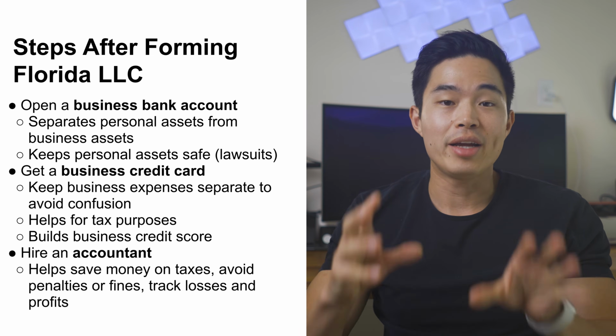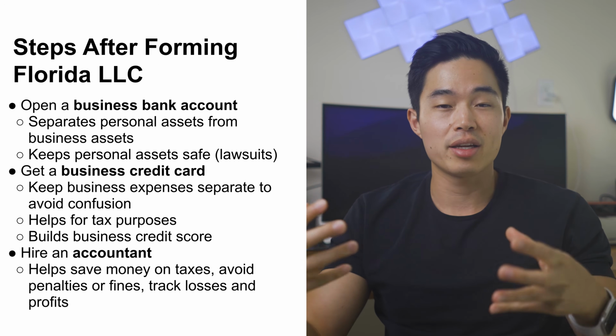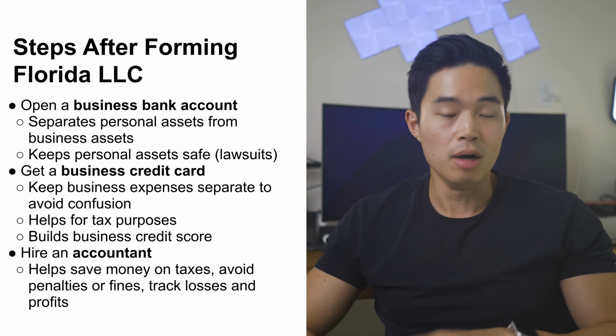And of course, hire an accountant. So this is going to help you save money on taxes. They're going to be able to make sure everything is done correctly. You'll avoid any penalties or fines if you do something that's incorrect. And yeah, a smart business move for almost every business owner.